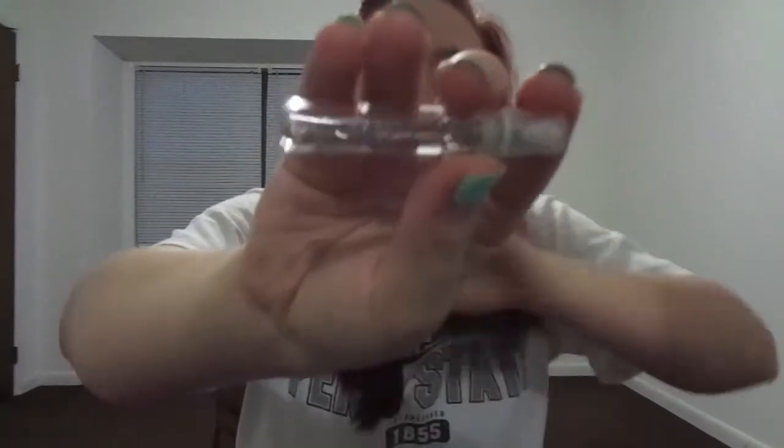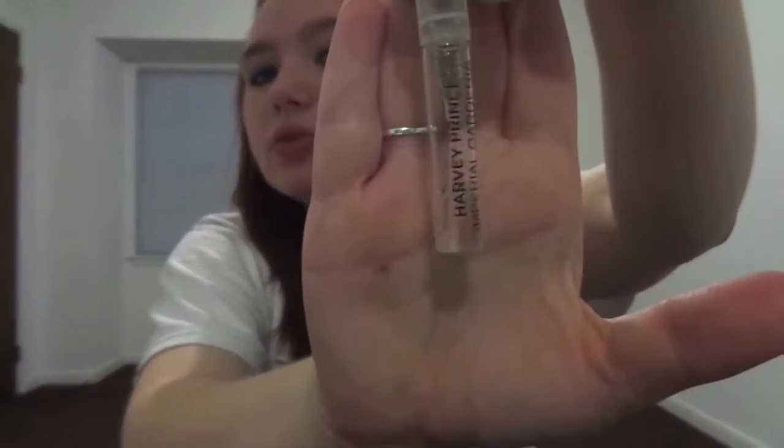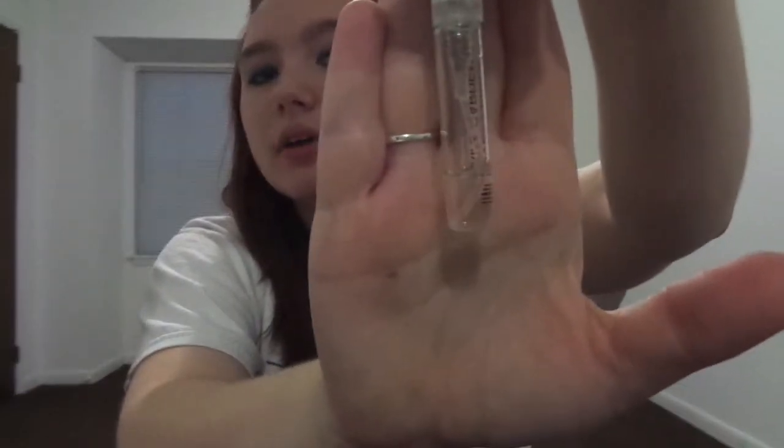And this one is the Harvey Prince Imperial Garnier. And I've used, let's see if I can show you. I've used some of it. I still have just a little bit left. It's just very strong, and it's not really my scent, but I might as well just go ahead and finish it while I have it. And I will probably not repurchase that one, just because I'm not into big, fancy perfumes. I'd much rather just use body spray.